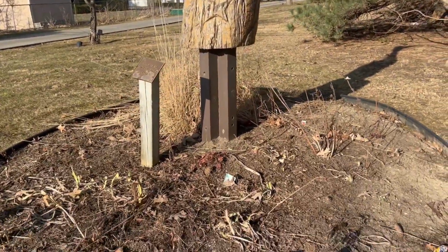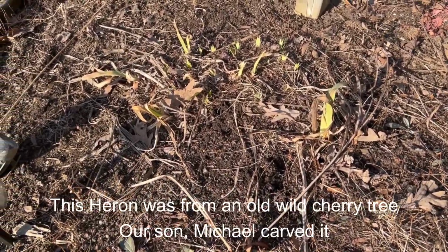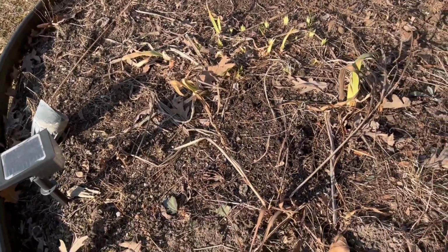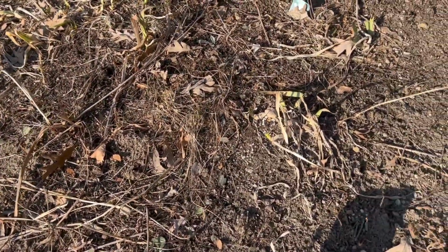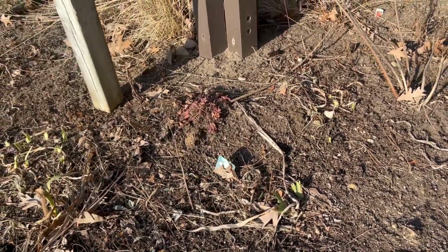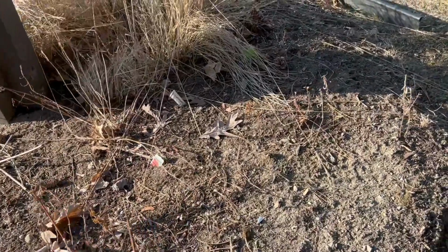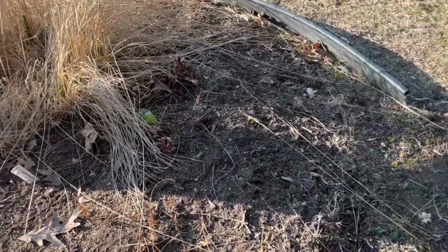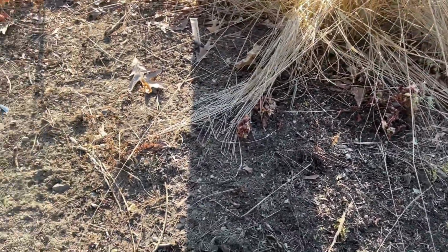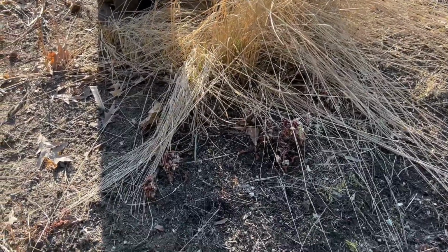And here's our bird garden. Some iris, still nice and green, coming up, poking up through. That should be a lovely patch. Got some new ones here. We'll see if they make it through. Not much else happening. Need to do some repair work. And need to cut down the grasses. That doesn't usually take much.